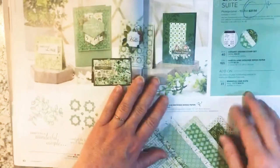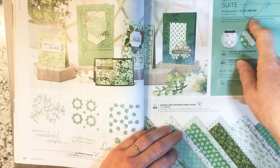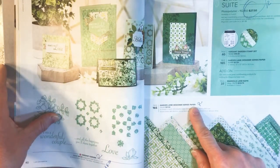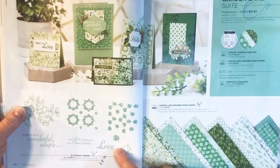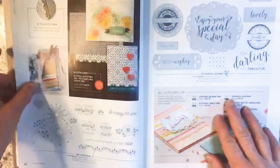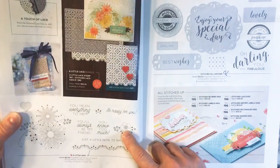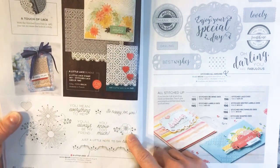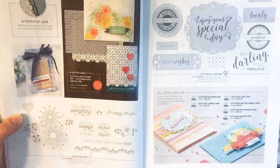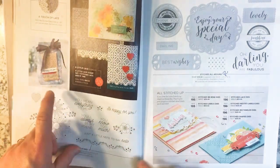Okay, so Garden Lane Suite, that's the next one. It's retiring, so if you want the suite, you can get that, or if you just wanted the DSP or the stamp set. Now the stamp set is on sale right now for $11.20, so it was $16. A Little Lace, we are keeping that, and that's a pretty set that I've been kind of eyeing for a little bit. But the suite will be retiring, I think. So if you want that 10%, then you'd have to get the suite before it's retired, or while the supplies last. We are keeping the stamp set.